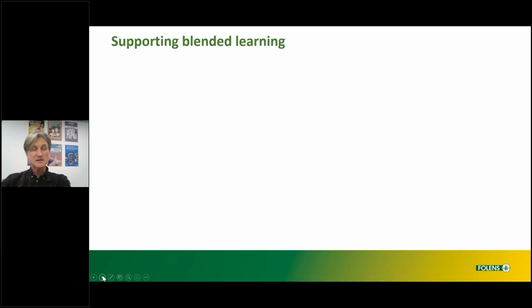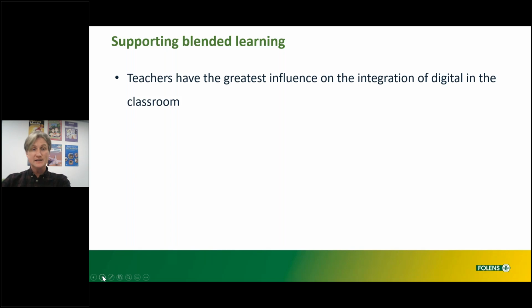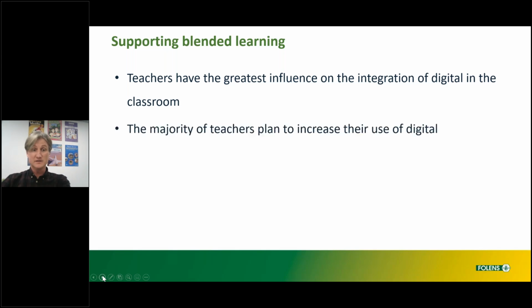Let's look now just for a minute on the whole idea of blended learning and how Homework Space might be able to support that. I guess in the last 18 months to 2 years, there's been an acceleration of digital usage in the classroom. And it's pretty clear to us that the teachers would be the greatest influence on how blended learning and the integration of digital in the classroom is implemented.